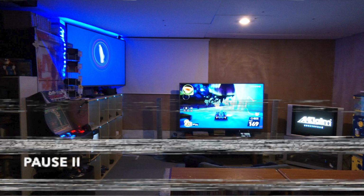Input 1, the Shelf TV, has a Chromecast with Google TV that I have my security cameras viewable on. The game room doesn't have any windows, so I like to know what's going on outside while I work.